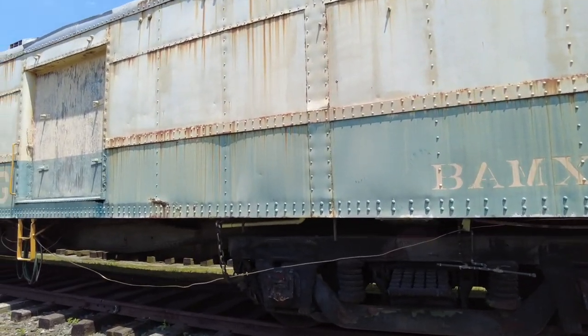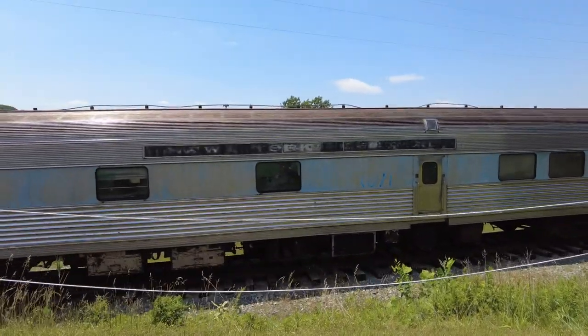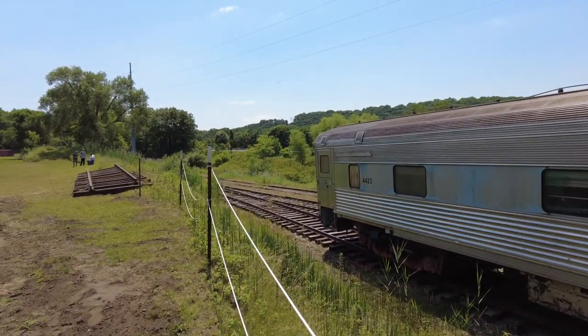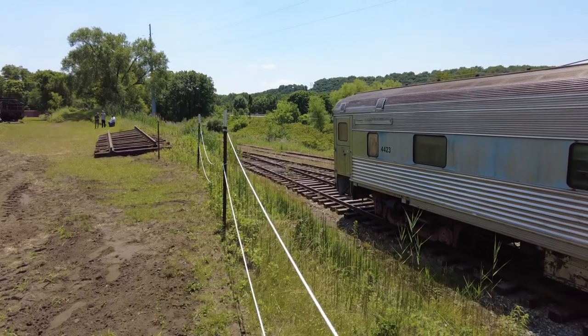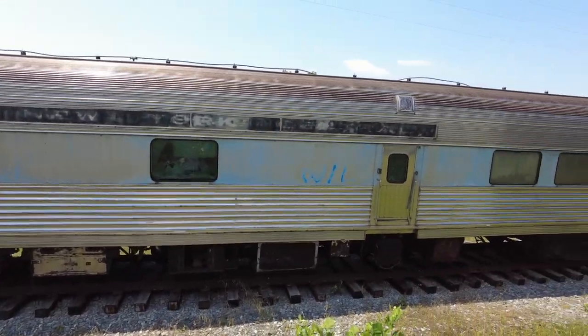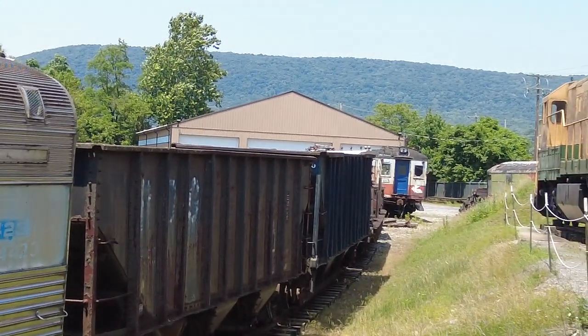If I remember, Pennsylvania. I believe it was Pennsylvania Railroad. It's a company that bought Reading. I'd have to double check on it. One of the railroad companies. Here's where the Pennsylvania Railroad line comes in. This was New York Central here. And then that line finally goes back to their restoration shop.